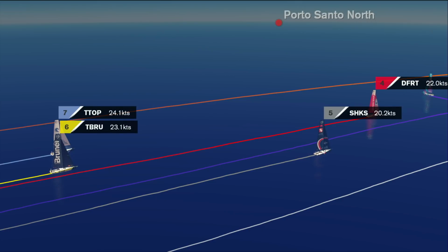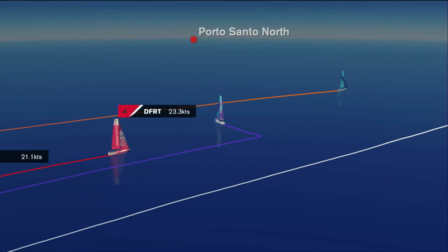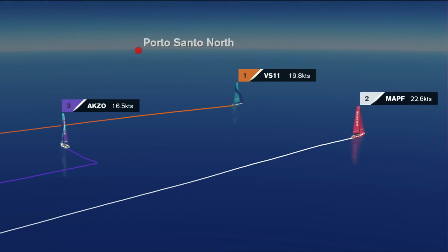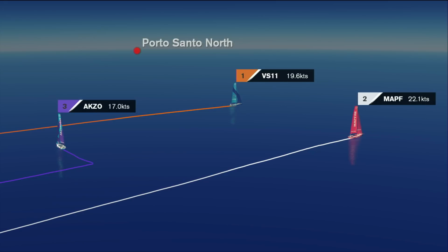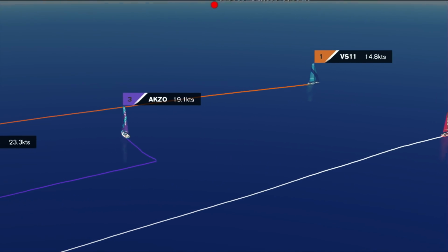Turn the Tide on Plastic, they're showing about 24 knots. Team Brunel, just to windward, south of them, they're about 24 knots as well, and we've got a good drag race there. In fact, Turn the Tide on Plastic have gained. Sun Hung Kai Scallywag, then Dongfeng Race Team. Now we get to the front three. AkzoNobel, the first boat to jibe off. It's Mapfre in second, and Vestas 11th Hour Racing in the lead, still leading at this point.